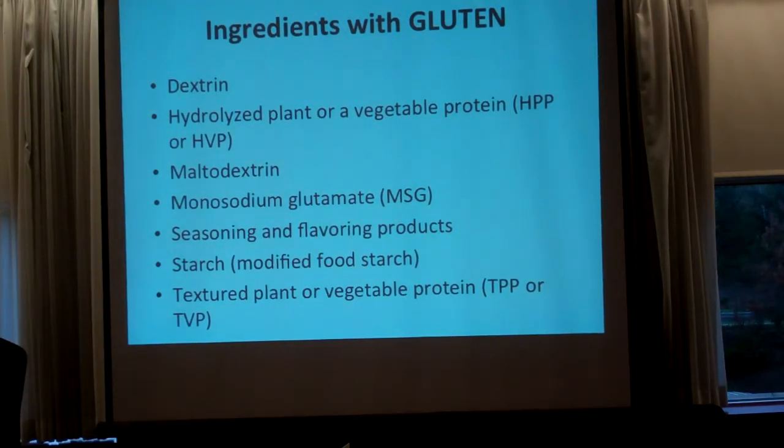Ingredients with gluten. I need you to look for dextrin. Hydrolyzed plant or vegetable protein. You see how they abbreviate it? HPP or HVP. Maltodextrin. Monosodium glutamate. Side note, if you have problems with MSG, usually it means two things to me.